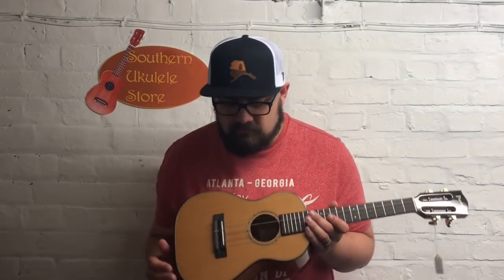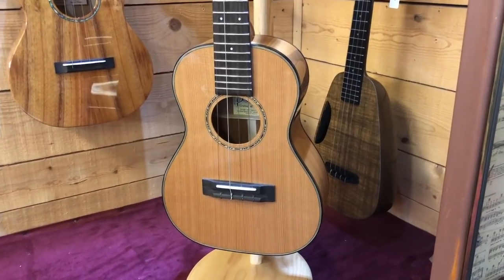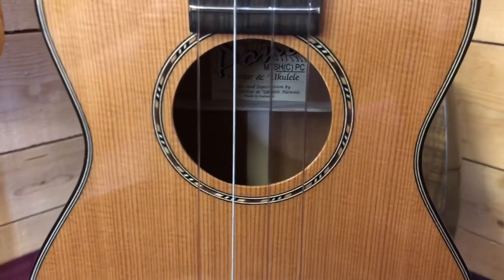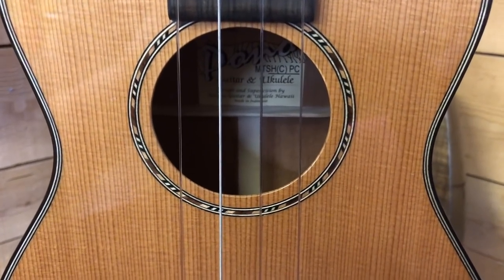Pono changed their line of instruments quite regularly, and by the time our supplier here in the UK, our distributor, has caught up, quite often Pono has already moved on. So we end up sometimes with stock that's just on its way out, even though it's been launched fairly recently. It can be quite a confusing circle we go through, but the most popular model or series of models we get is the MTCPC and this MTSHCPC, so the same ukulele with and without the slotted headstock.